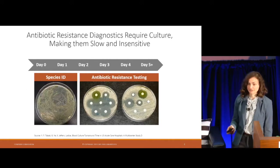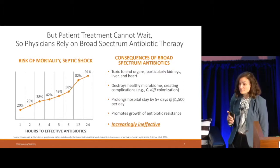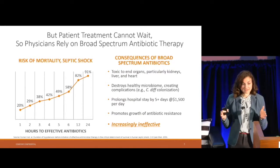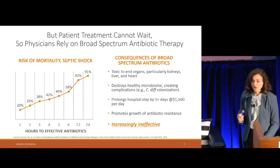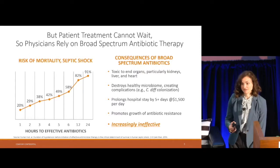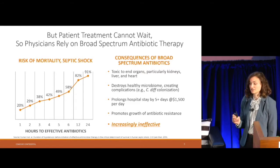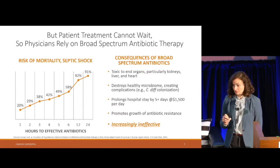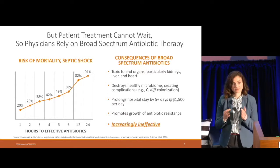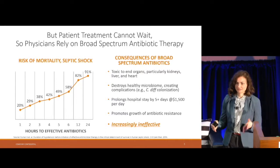So what can we do about this? Well, actually, before I get to that, I'll say that one of the big problems of this kind of lag in time is that for many patients, they just can't wait. So we heard today a patient story of a severe infection. We've been hearing a lot about sepsis. In cases of severe infections like septic shock, the risk of a patient dying increases by 8% for every hour, not every day, but every hour that they don't get the right antibiotic. So patients can't wait 5 days to get this diagnosis.